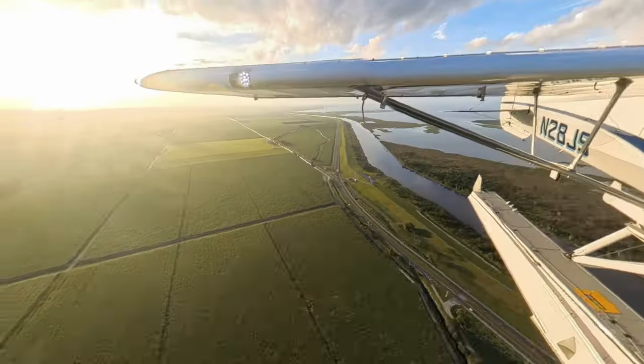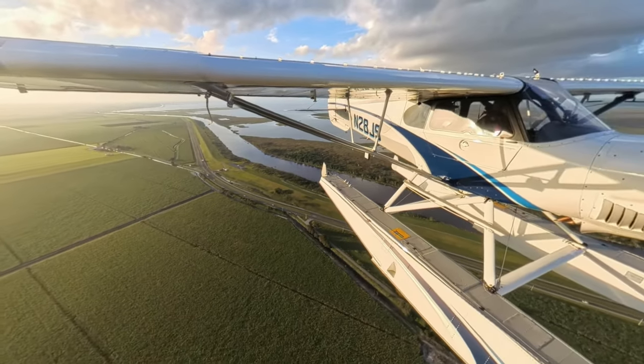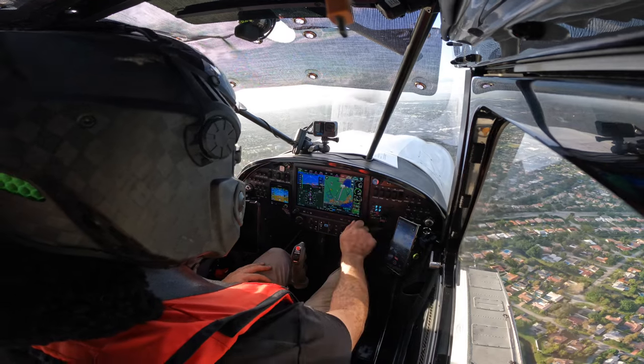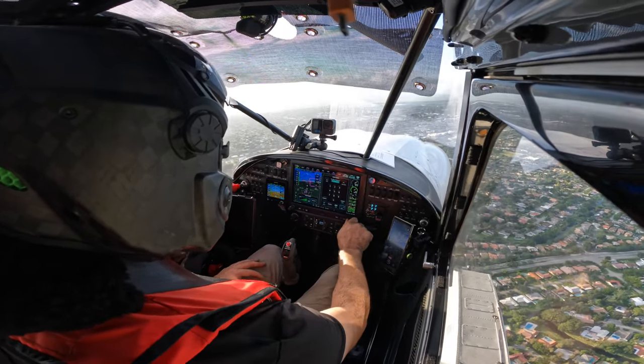Let me give you an example. When we're flying this plane here, I have a short final check that I do. I'm looking for my four blue lights or my four green lights, but the second part of that check is looking out at my mirrors to look across and see my gear is down on both sides.